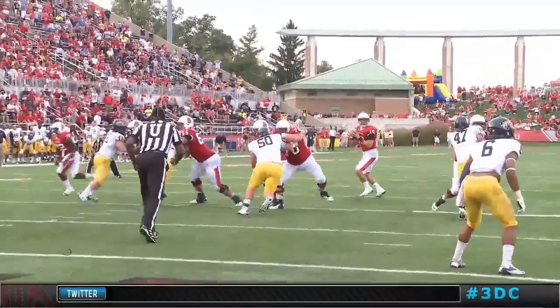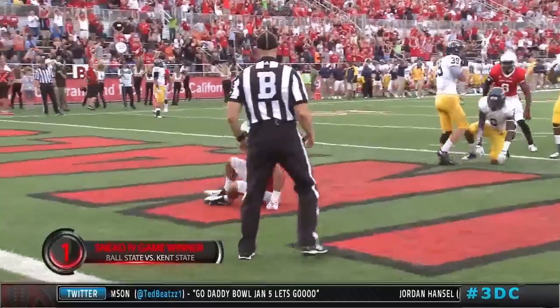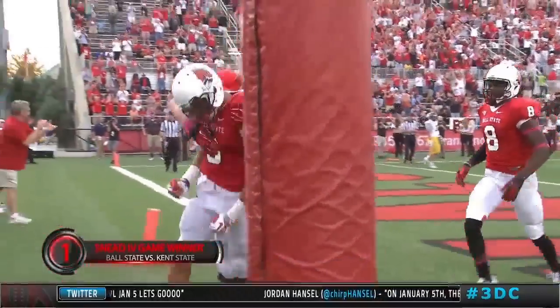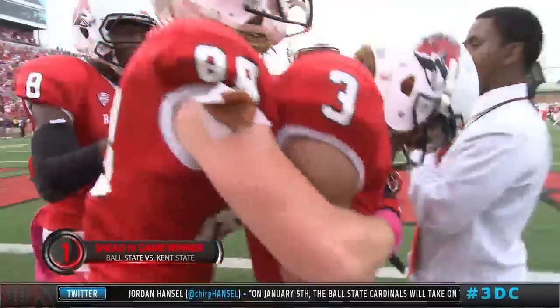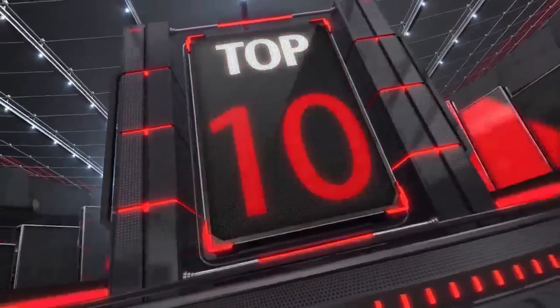And number 1, arguably the biggest catch on the season for Willie Snead. Maybe the catch that saved the season, as Willie Snead, the 7-yard reception, got the huge win for Ball State over Kent State. And that ends the top 10 plays of the year.